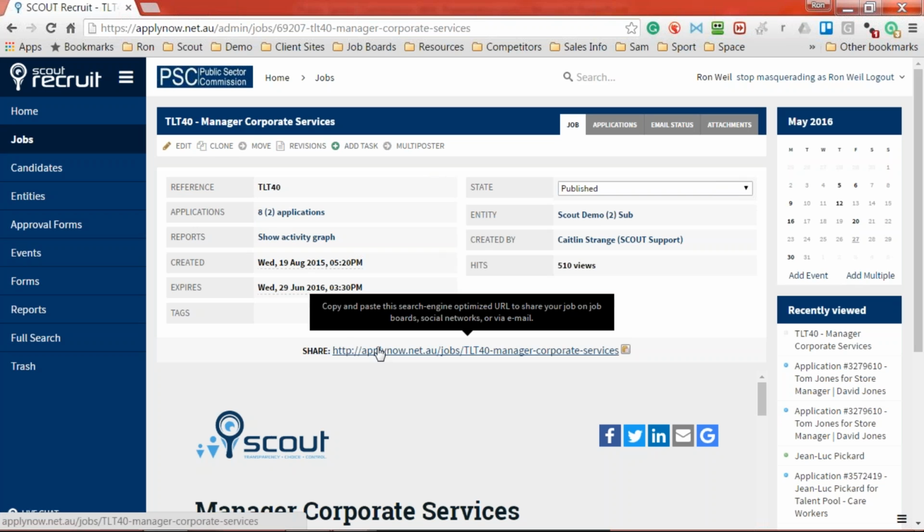But we even have this cool little ad hoc capability. This link down the bottom is a direct link to the application page. And some of our clients actually use that to post it themselves into, for example, their Facebook feed or onto their LinkedIn page. So there's a number of different ways that you can actually advertise the role.